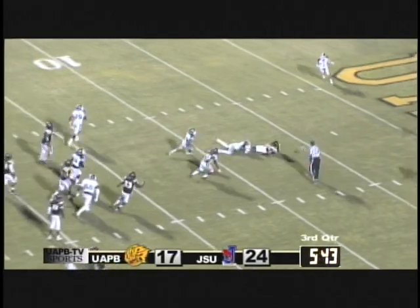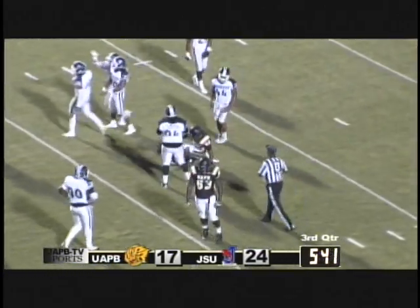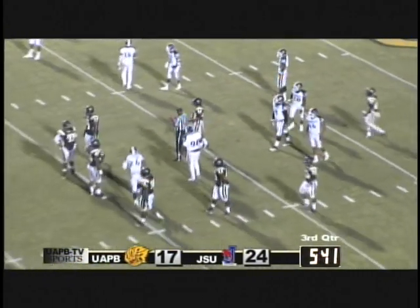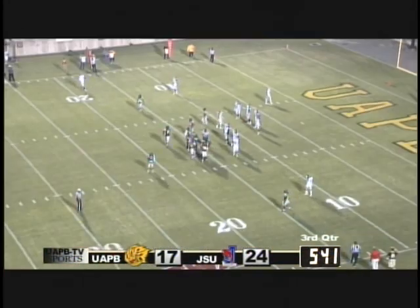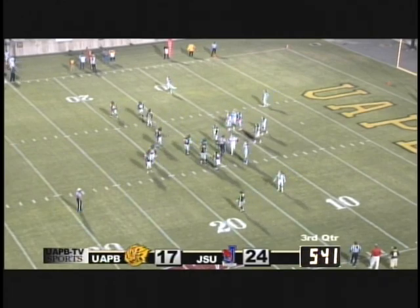Here's Anderson, pump fake, got some time. He's going over the middle and dropped. There was a hit at about the 7. That was Brandon Smith who broke it up, but a ball that should have been caught. And that was Hawthorne, and he normally catches that. You're right about that. He has good hands.